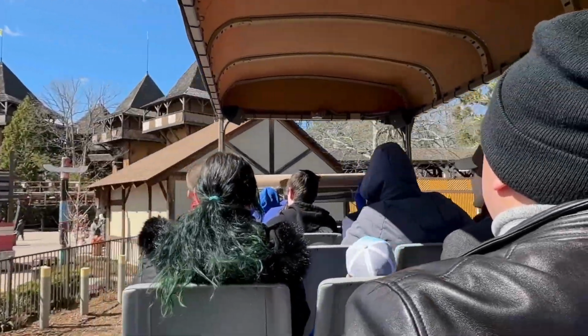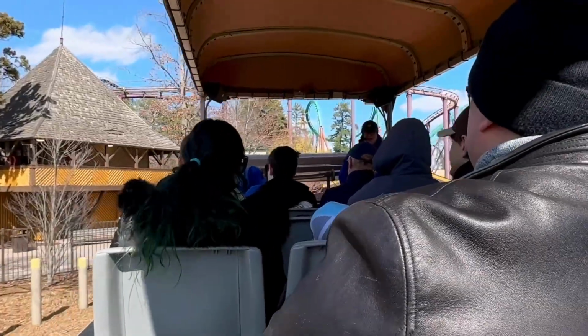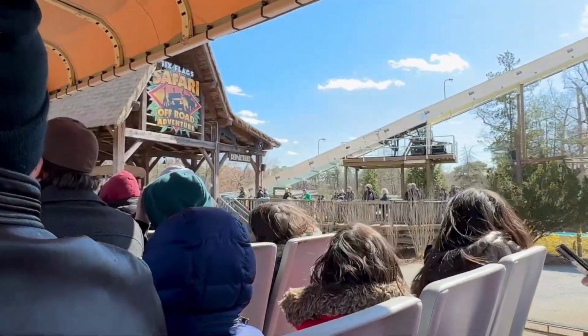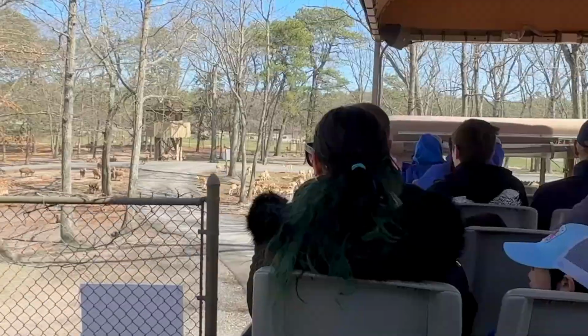Our driver today is Remy. Everybody say hi. All right. As we exit the station, I just want to go over a couple of little ground rules. You're allowed to take lots of photos and videos. Please do. Be careful not to.